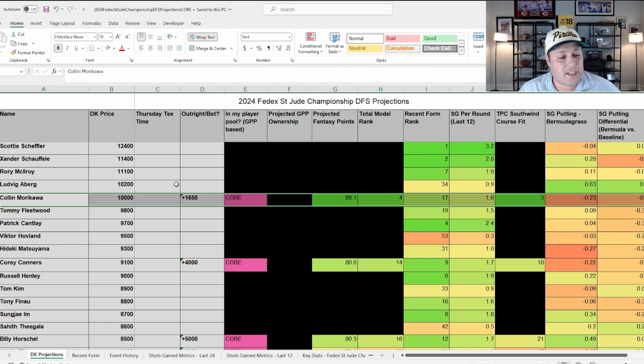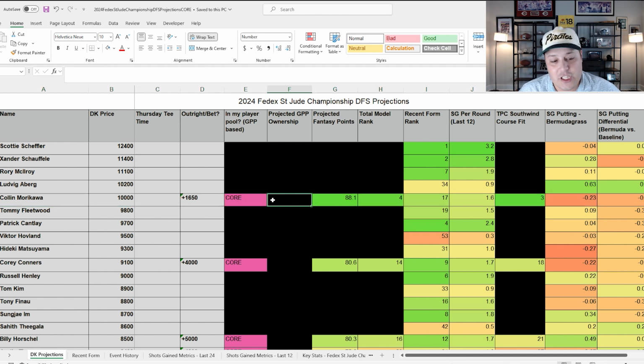And I've been a little bit of a sucker for him this year. I've played him a lot in DFS, which has worked out quite well, but he has not had a win other than that Zozo Championship. So he's just had top 5, top 10 after top 10, just getting close but no cigar time and time again out there. But I think eventually he's going to break through.